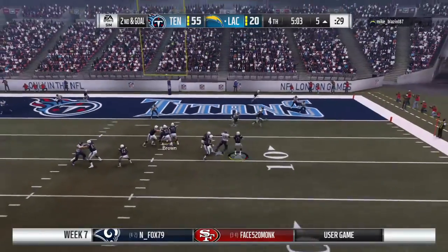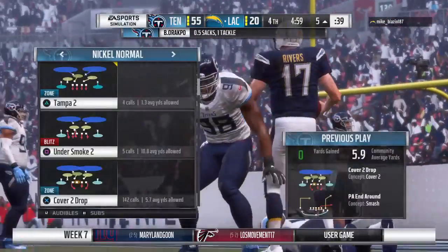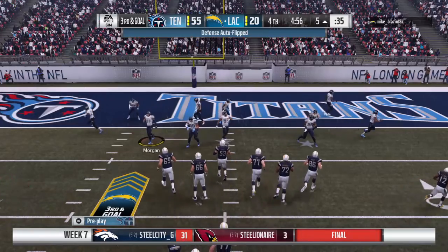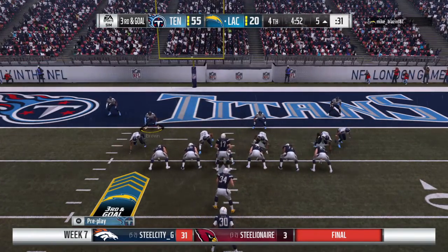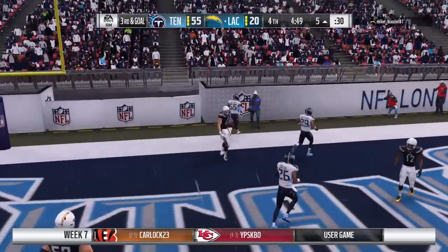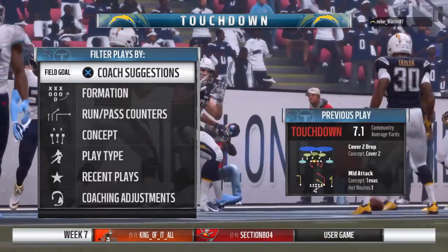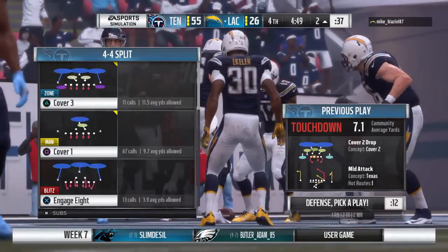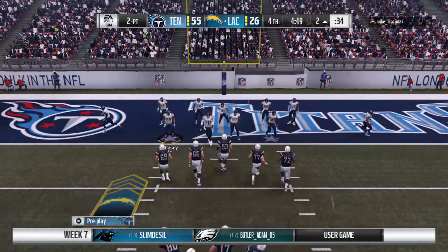On play action, Rivers. And he's going to be swallowed up and taken down. Sacked back at the 5-yard line. Brian Orakpo. He's the one to get him, and that's sack number 7 for him on the year. 3rd and goal for Rivers. And he's got his man. It's Henry for a Chargers touchdown. Hunter Henry, a beast in the red zone with his 2nd touchdown of the game. And the Chargers are able to strike for 6.